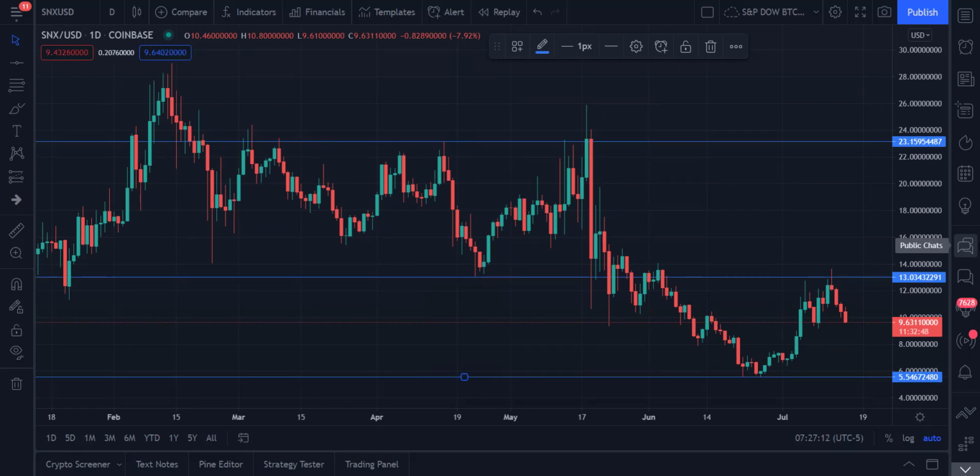The problem is there's so much space between these, right? I mean, look at this. This was $23.15. We got $13.03, basically around the $13 level, all the way to $5. I mean, $10 between that, $7.50 between these. That's a lot of space to be able to make and lose, make and lose money.